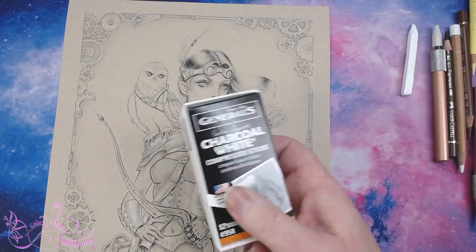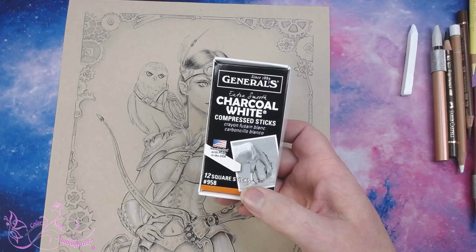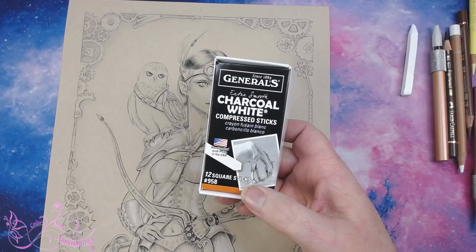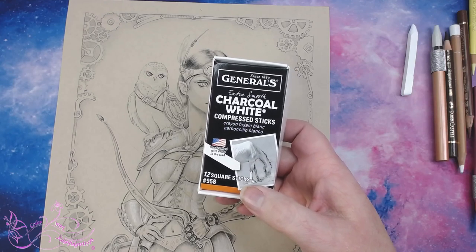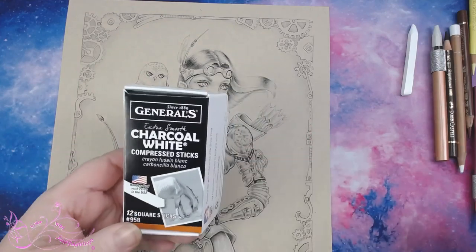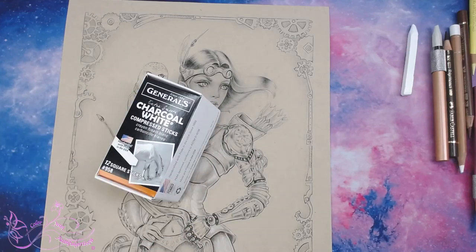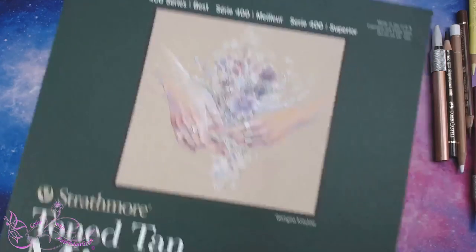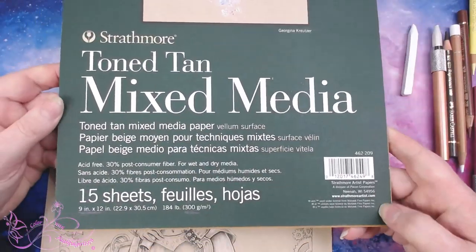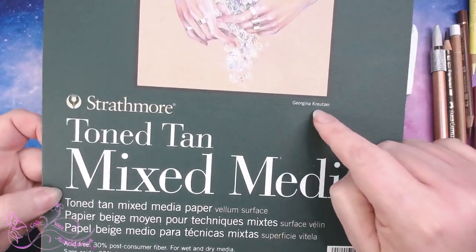This is what I'm using, Gracelyn. Compressed white charcoal. Hi, Shelley. Welcome. It's 9 p.m. at night here. I am using Strathmore Tantone paper. This is the one I'm using. For those that would like to know, there's a picture of hands on the front of this one. I actually follow this girl on Instagram. She has some amazing artwork.